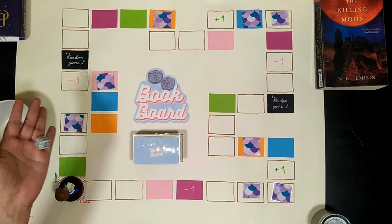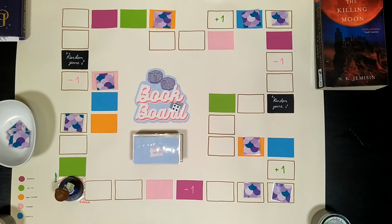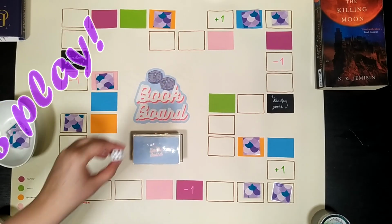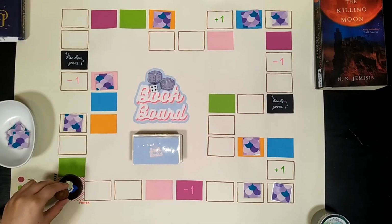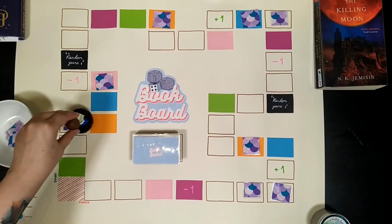So here we go. So 4. We are going to choose 4 books on this round. So I will go with 4 throws. So let's start. Throw number 1. 4. 1, 2, 3, 4.